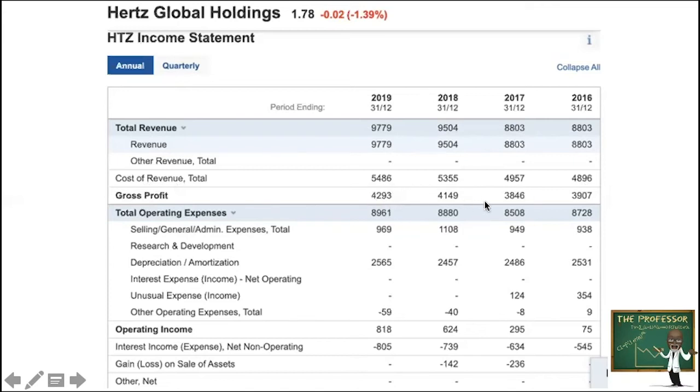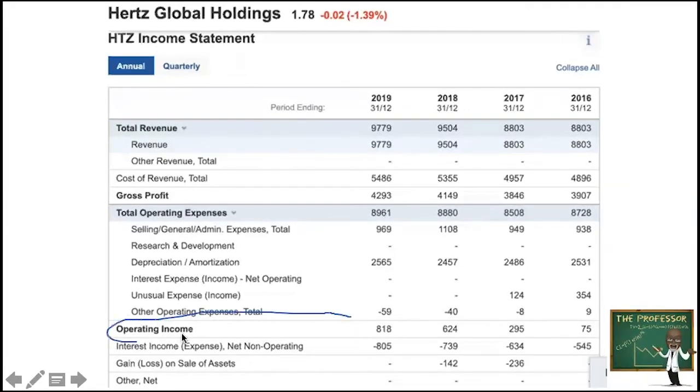There's our gross profit. Then from our gross profit, we take out our operating expenses, advertising, selling, healthcare, rent, mortgages, and so forth. Then from here, we subtract out depreciation. And after everything's subtracted out, we have our operating income right here. So let me circle operating income because this is key. Operating income.